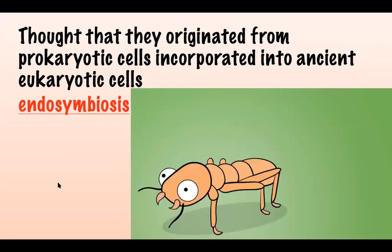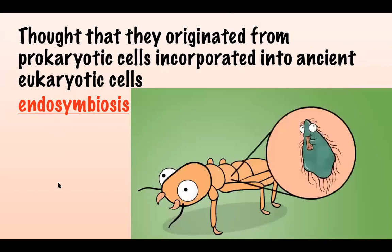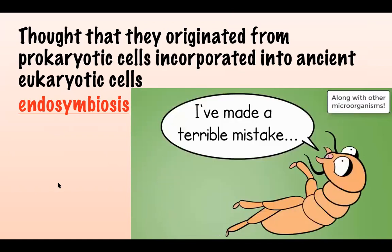One of our favorite examples: the termite. Yes, termites can have prokaryotes that live in their gut and help them digest wood. And without them, well, let's just say digesting wood wouldn't happen so well.